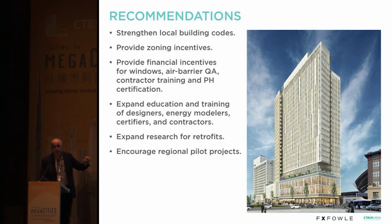One of the things we found out was that there needs to be some financial incentives for the windows. The air barrier QA, these blower door tests seem to be the area, because you're talking about so much surface area elevated on a building, that would have the biggest concern for actual training and performance and cost and really risk. So training around that and incentives to help support that activity would be important. There's just not a lot of people who understand Passive House out there. There's not a lot of energy modelers, and there's not really a lot of contractors. So basically educating the community is extremely important.